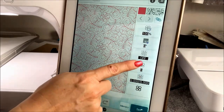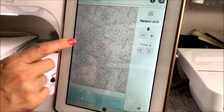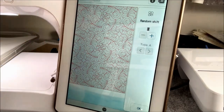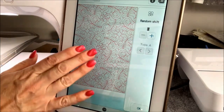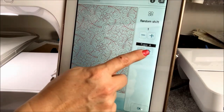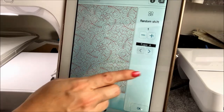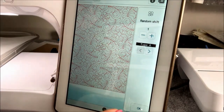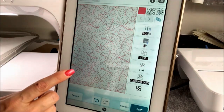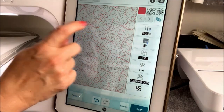Then you have your random shift. What the random shift does is it sends the design through a swirl, twists and turns and misshapes it, and it can give some really cool effects. So the random shift is one to play with. When you select one, you get three more options down here: type A, type B, and type C. You play with those and see if you like any of them. That one I did change just a little bit. You might not be able to see that it changed. You can stretch it out up here a little bit, but not bad.